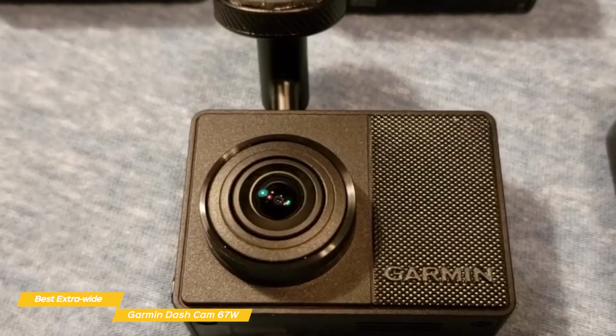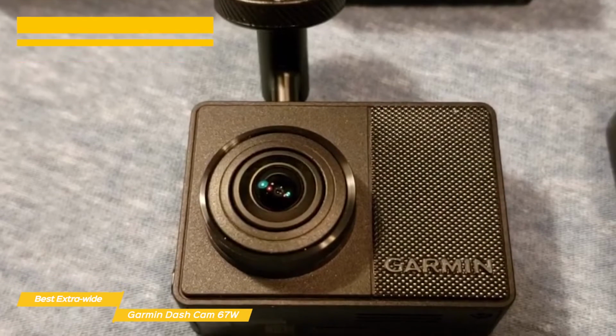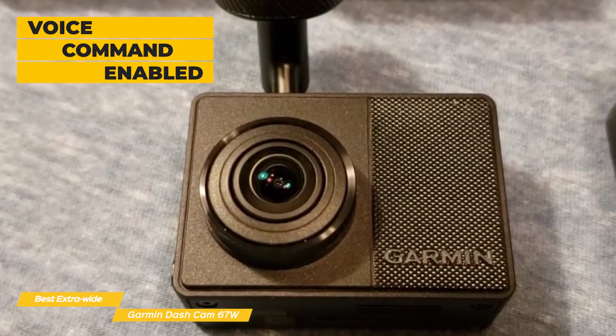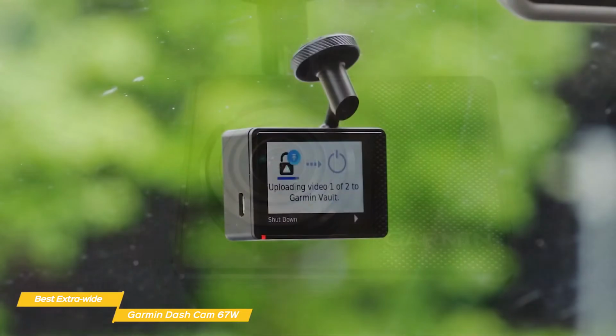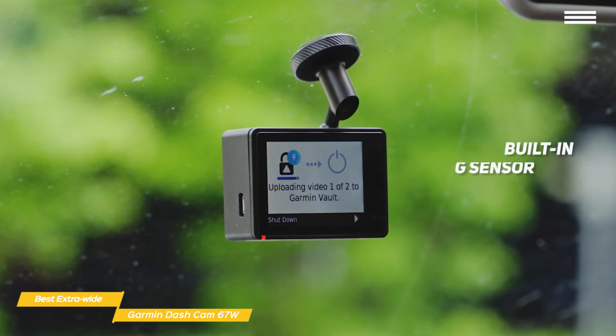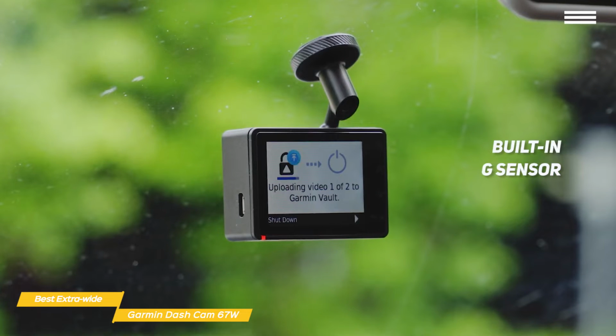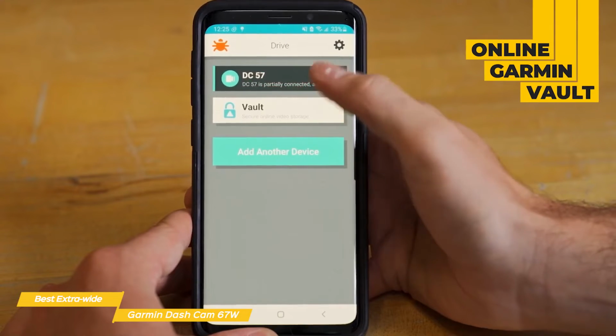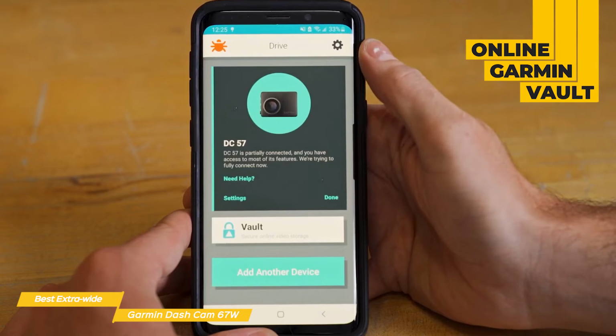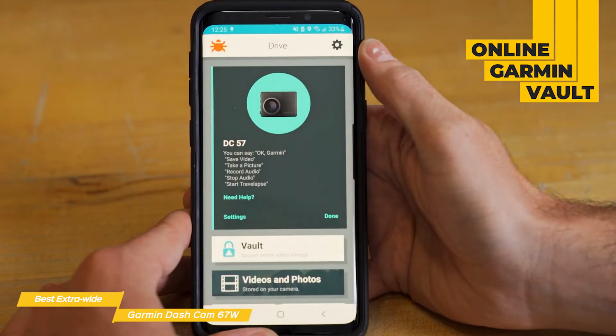You have several options when it comes to interacting with the 67W. Use voice commands or the side-mounted buttons on the body of the camera, or you can use the Garmin Drive app. The camera records in loop mode and works with the built-in G sensor to save footage where any type of impact was involved. Saved videos can be automatically uploaded via Wi-Fi to the secure online Garmin Vault to view later or save to the included 16GB microSD card.